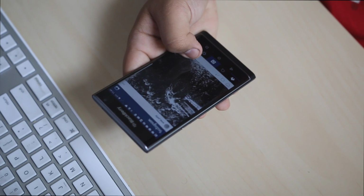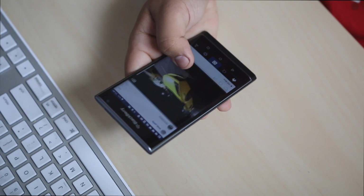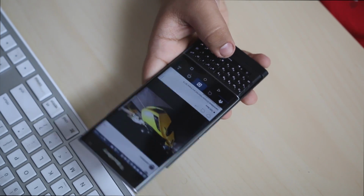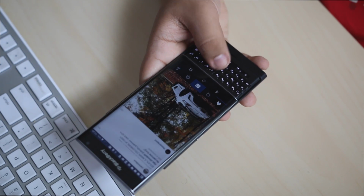There's a couple things about this phone that you need to know. It's a BlackBerry, and while it might be the best BlackBerry yet, that doesn't make it an insanely good Android phone, however. One of the interesting things, though, is since it's a BlackBerry, it has this interesting keyboard.